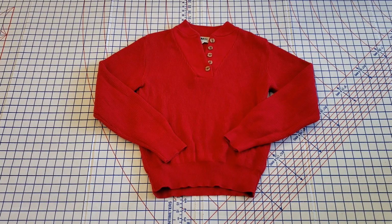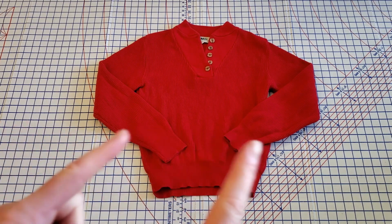How am I going to be wearing this one? Well, let's go next.